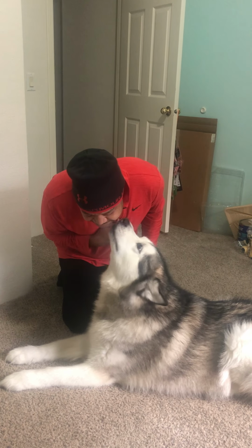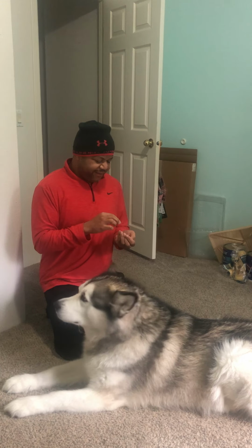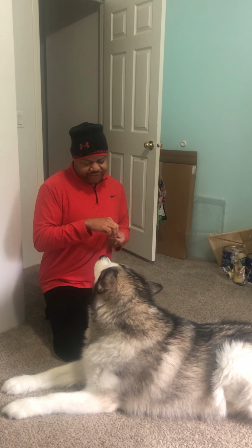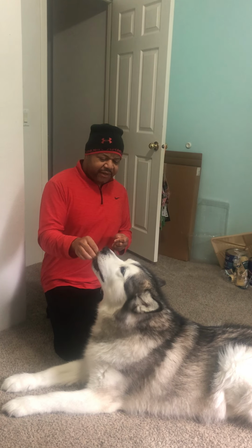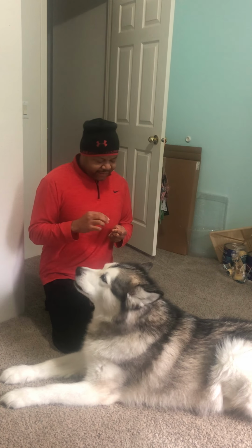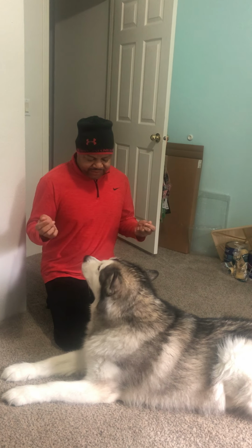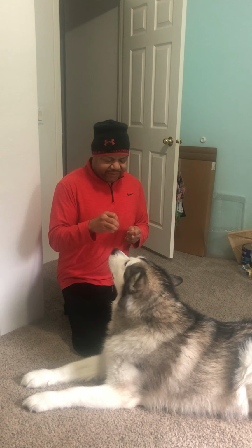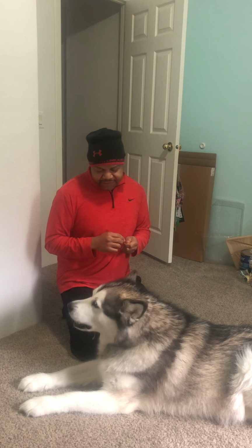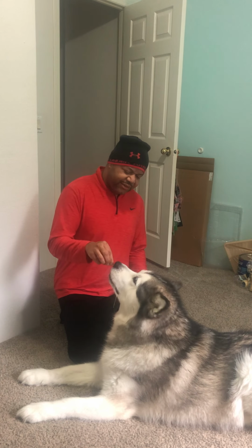Give me a kiss. Good dog. She didn't actually do anything wrong. It's just I felt her teeth slightly and I want to show everybody how you handle it. Don't freak out on the dog. Don't get angry. Just let him know, oh, that's scary. That hurt. She lays down, tries to be sweet and make up for it. That's what you want the dog to do. Good dog. Give me a kiss. Oh, that's a good girl.